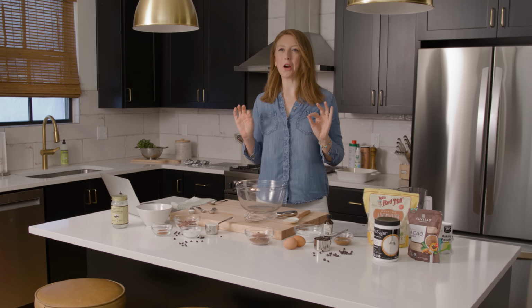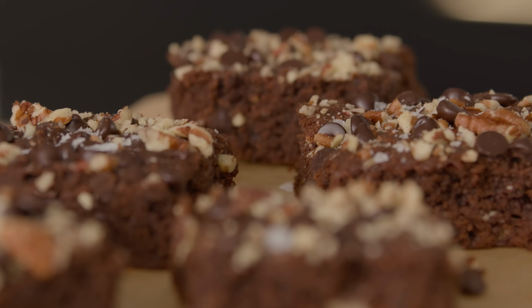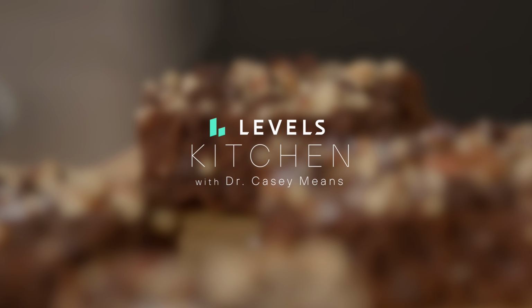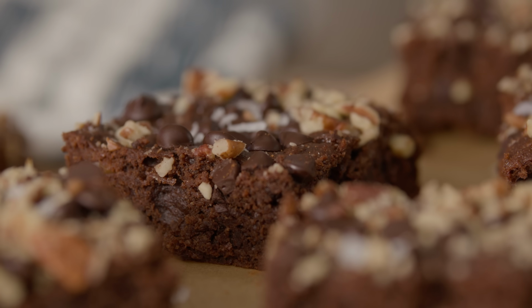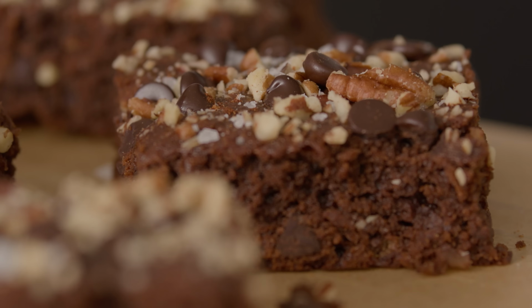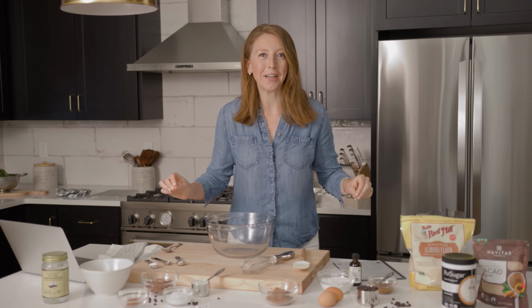This is a very exciting day because we are making a virtually no spike, incredible gooey brownie. These are absolutely incredible. When I posted a photo of these brownies on my Instagram, I don't think I've ever gotten more messages. So I'm so excited to bring this to you today. It has no refined sugar, no refined grains.